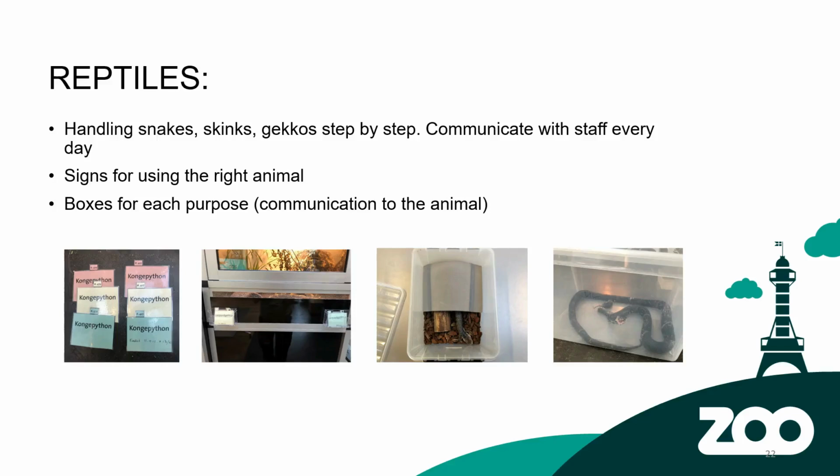Then on the third picture you see a box with some, what do you call it, a substrate in the bottom, and a little thing to hide under, and the animals know that this type of box means that now you are going to go to work with the kids. So this is sort of a signal for them to know that this is what's going to go on. And on the right side you see an empty box, so the snakes know that if you're placed in a box that's empty, then it's feeding time. So this is our way of trying to communicate to the different animals that we still haven't figured out how to train, like I just showed you with the bearded dragons and the guinea pigs.